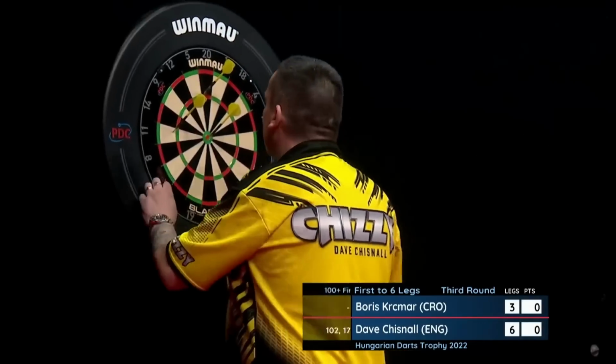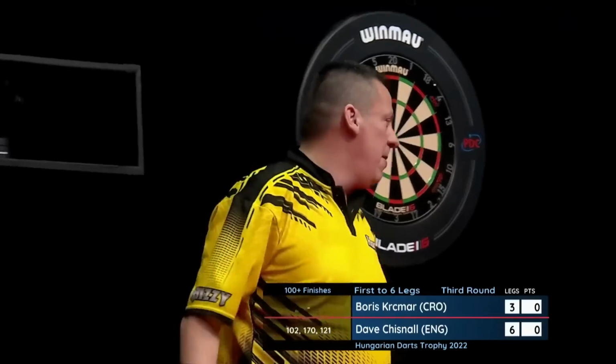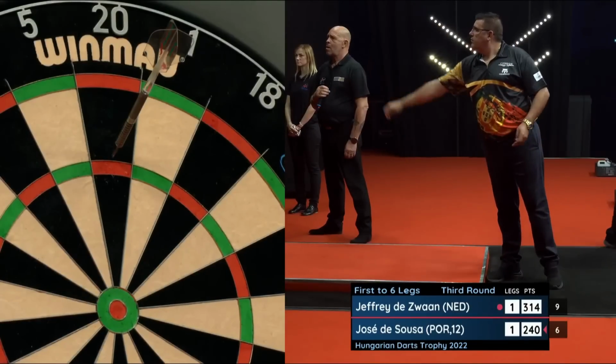Incredible stuff. That's now his 8th. Well, it might be 7th actually. I might have just lost my count there. But the man in yellow is in a quarter-final once again. Compartmentalised about just leg on leg.